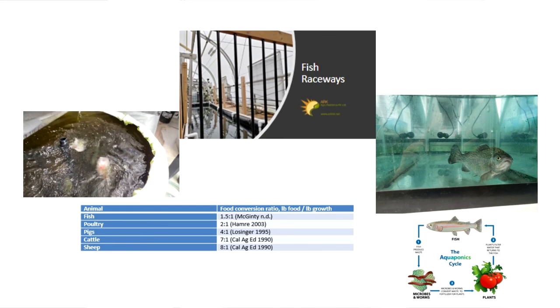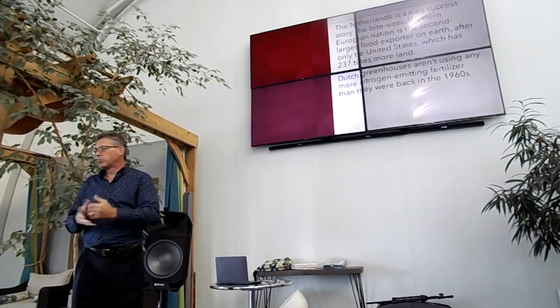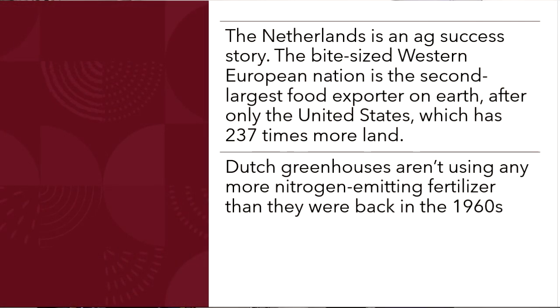Because Holland, or the Netherlands, fascinating to me, is the second largest exporter of food in the world, and yet they're 237 times smaller than U.S. landmass. And how have they done that? Predominantly in greenhouses. Predominantly today, they're using mined and natural gas-derived fertilizers. They're going to need to change some of that, and we're seeing those pressures from a number of points.